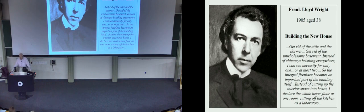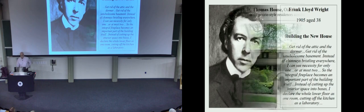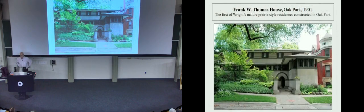Out of sight, out of mind. But those are sort of a lot of his principles in a nutshell. And then, of course, these are applied very clearly to his prairie houses. His prairie houses, which, if you remember, just to remind you for those who weren't here yesterday, the prairie house has nothing to do with the prairie as such.